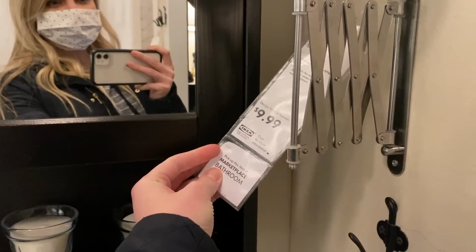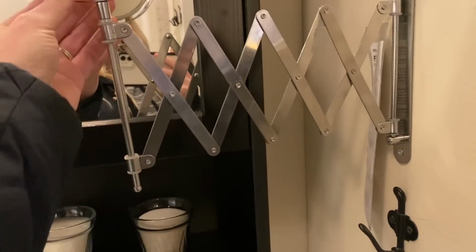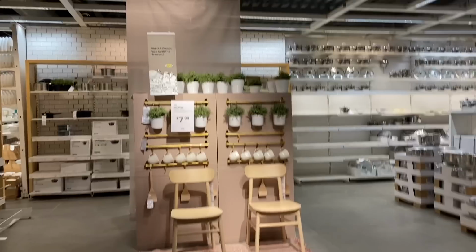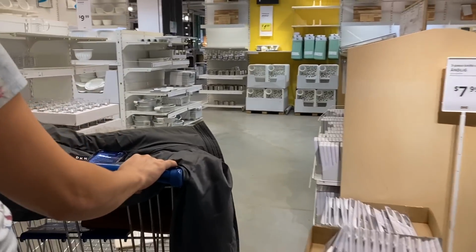While I was there, I tried to take some video footage on my phone. I didn't do a great job, but I did get some good clips for you guys. And today I just thought I would share what I purchased while I was there. And then I thought I'd also share with you some things that caught my eye and just really surprised me. Ikea is always surprising me.